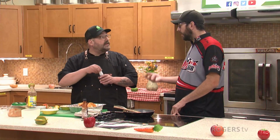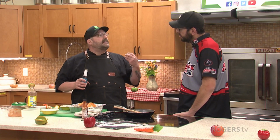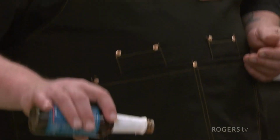Everybody loves salsa. You can use mild or hot or whatever you want. If you don't want any spice at all, you can just use a can of diced tomatoes as well. You just kind of want that tomato mixture. If you don't have salsa, just look for the can of tomatoes in the pantry and throw that in there. And then we're going to add just a little bit of smoke.